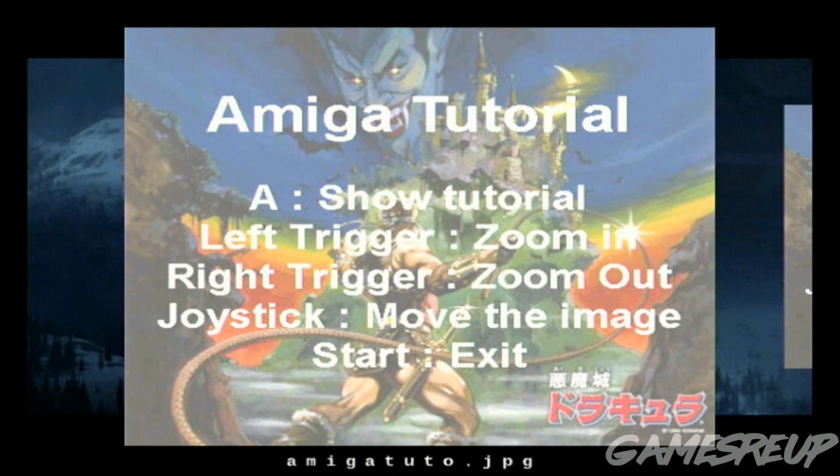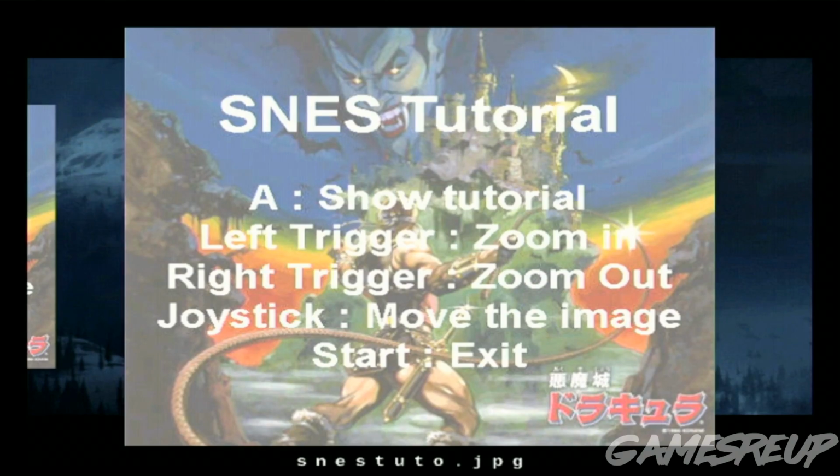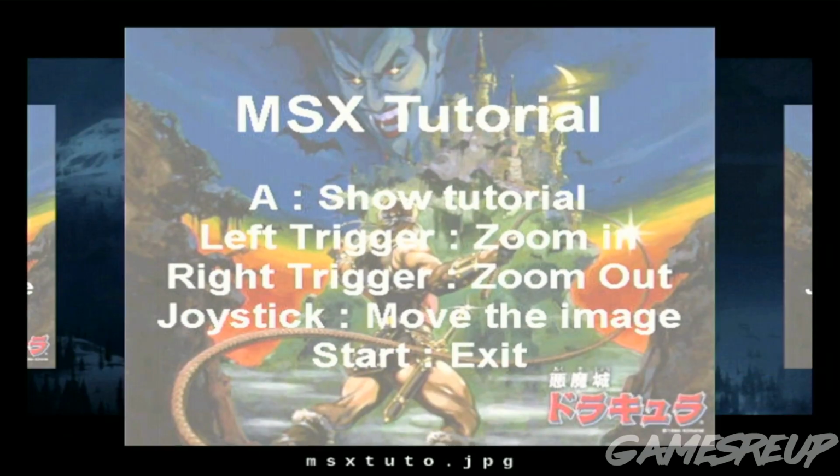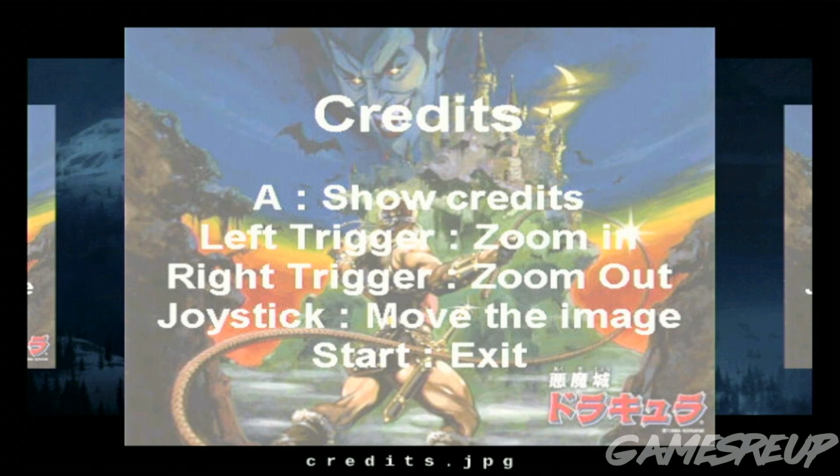Now let's take a first look at the fact that it does include manuals and also credit screens. So it's good to see who's actually involved in the product. Now, as it says, it tells you exactly what to do. Showing tutorial, zooming in and out. So you'll see this mechanic very, very shortly.